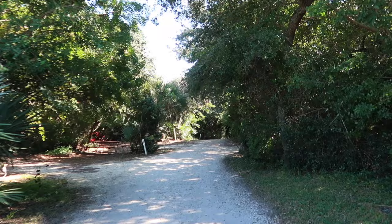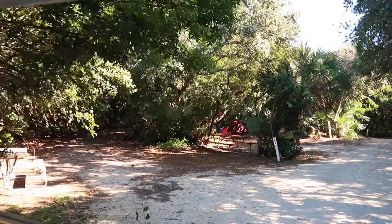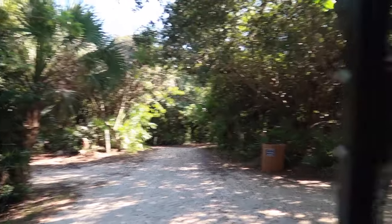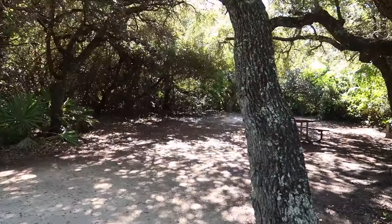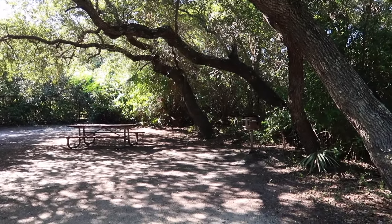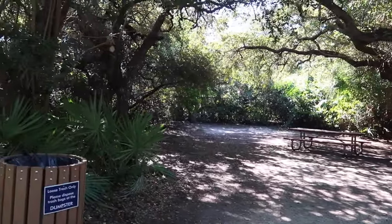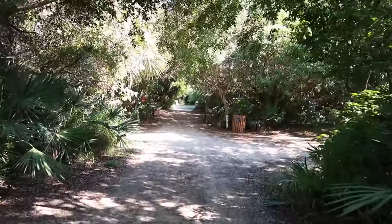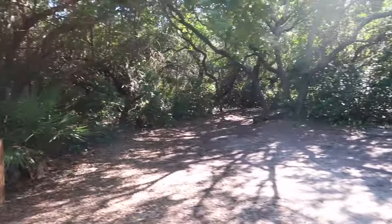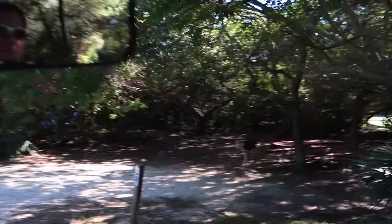Oh, these are nice and shaded. Pretty nice. They all have picnic tables. That's a pretty nice area. Yeah, number 35. Look at the grill. Oh yeah, very nice. Does have a grill and a picnic table. That shade helps keep you cool during the summer.